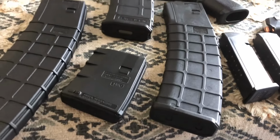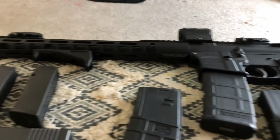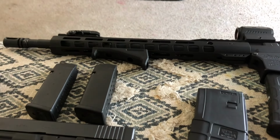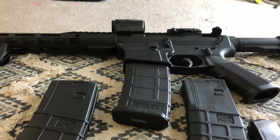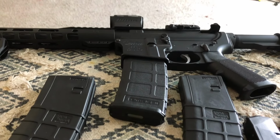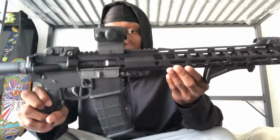So now this is my home defense gun. This is my other 5.56, and this would be a 16-inch. So what I'm going to do is turn the camera over so I can better explain this gun. All right, so let's get into this lovely AR-15. Let me sit back so y'all can see the entire rifle.